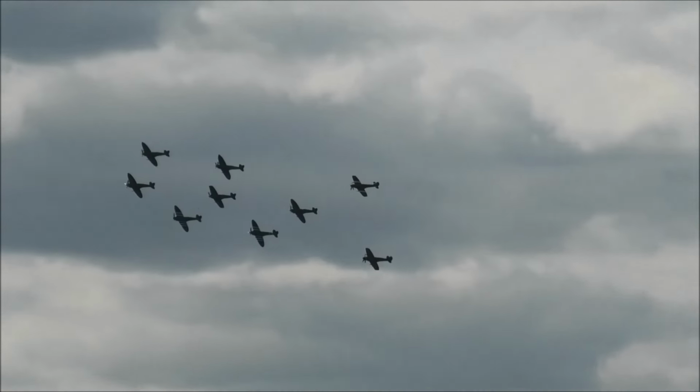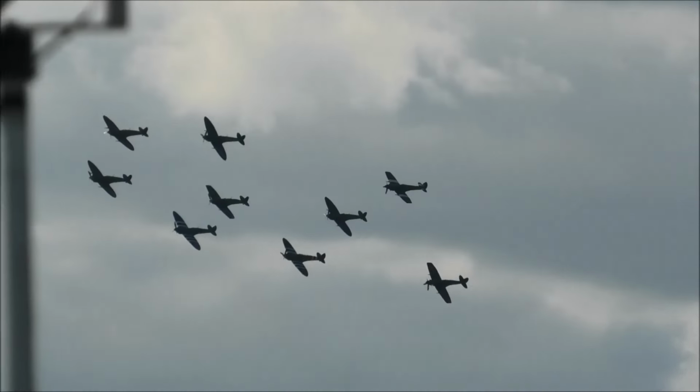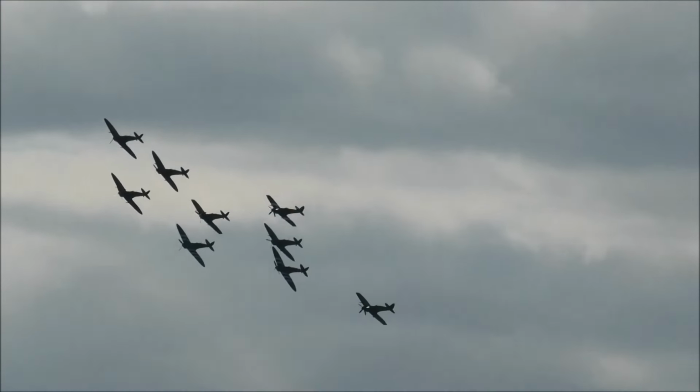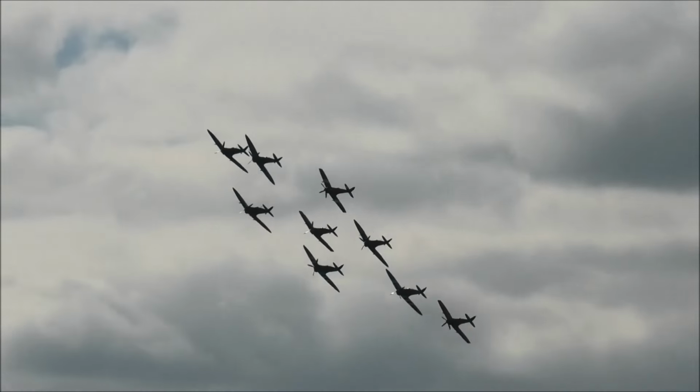And now tightening, that's the opposite. He's pulling back on the stick just to pull a little bit more G and tighten the turn.